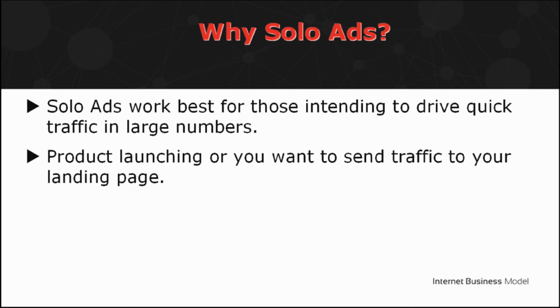Why solo ads? In a nutshell, solo ads work best for those intending to drive quick traffic in large numbers. This can be applied in contexts where you are about to launch a product, or if you need traffic to be sent to a web page immediately. In the next chapter, we will be talking about how solo ads work in detail and how and where to purchase your solo ads.